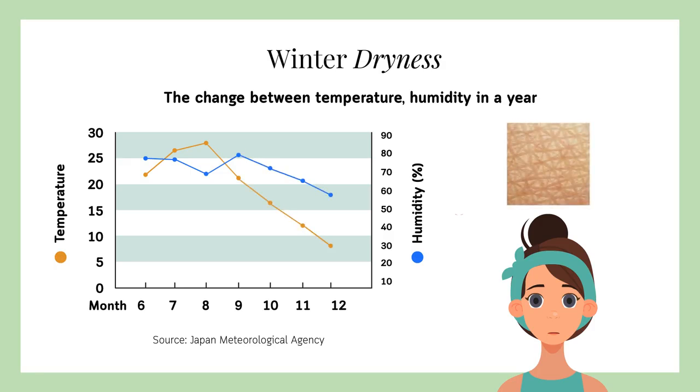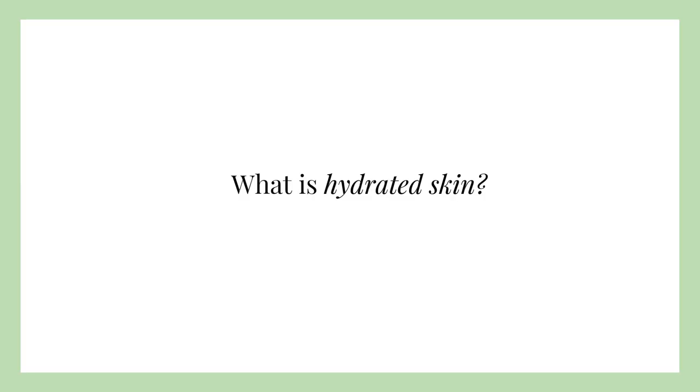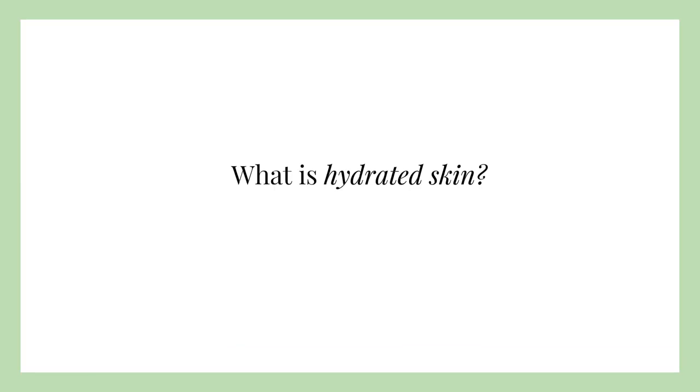This season, people tend to use heaters and skip sunscreens, which can accelerate moisture loss, leading to skin that feels tight, dry, and constantly irritated. To understand dry skin, let's explore what makes up healthy, hydrated skin.